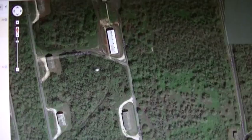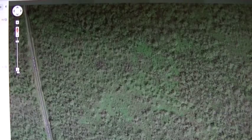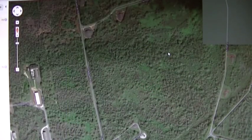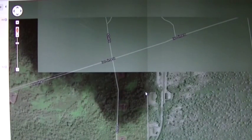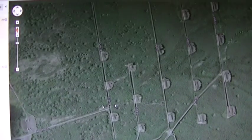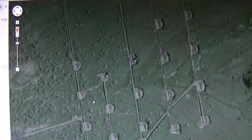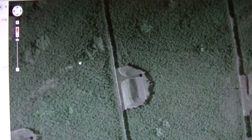Furthermore, if you're storing nukes underground, you really want to have a good strong fence. And these ones up by the mountain here don't seem to have any fence around them. So that's a strange thing. Okay, now these are a mystery. But these are not the main thing that I want to show you. These are just some strange looking little mounds or something, with a possible little elevator going down.